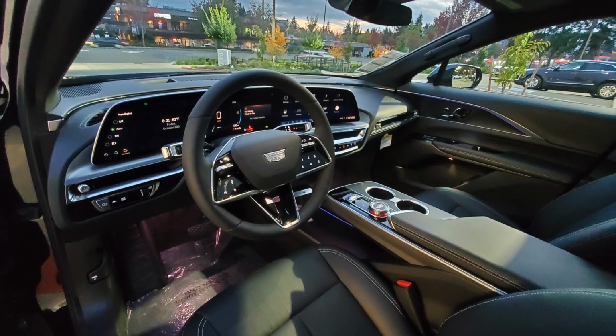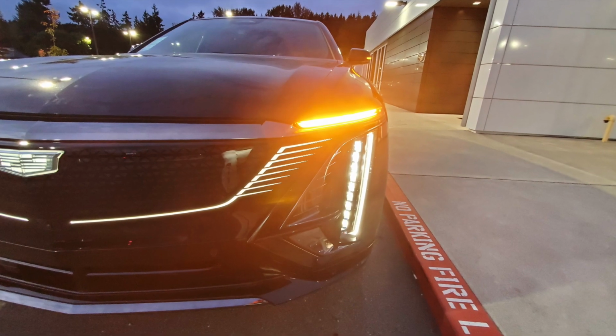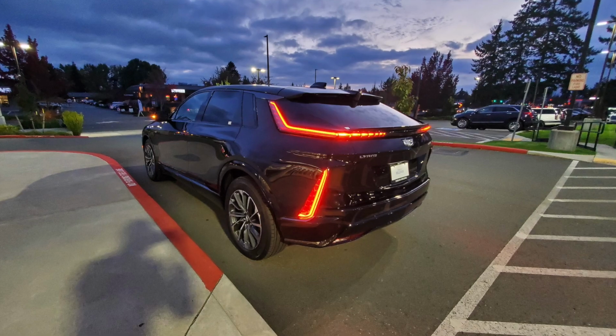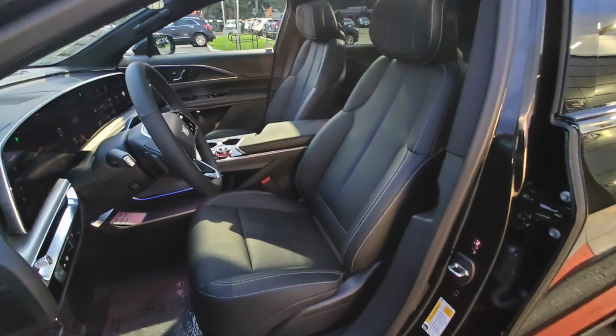Hello everyone, today I'll take you on a tour of this 2023 Cadillac Lyriq and show you why it's one of the best electric SUVs on the market. Cadillac has absolutely hit it out of the park with the new Lyriq and it is truly amazing, and I can't wait to show you all the features that it offers.